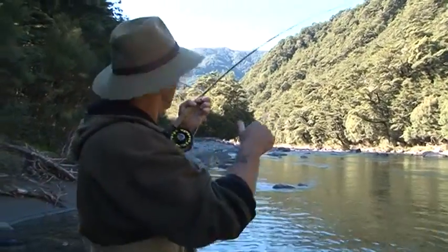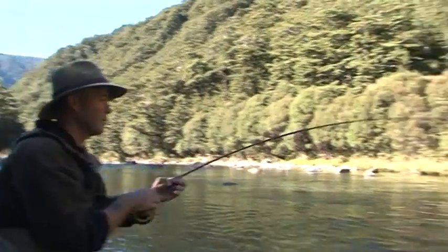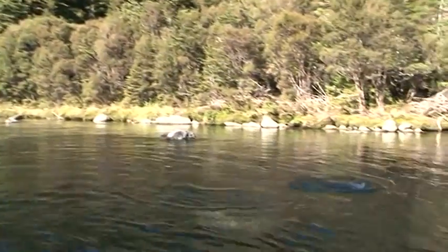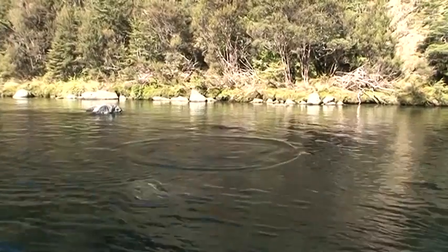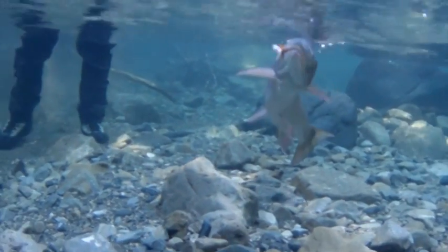Look at the backdrop here. Marvellous, isn't it? There we go, this is a beautiful pool too. My enthusiasm for a jack hasn't helped my luck. This one's a hen. Now, a hen like this will lay several hundred to several thousand eggs, which a jack will then fertilise during the winter months.